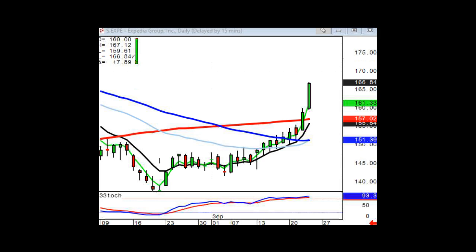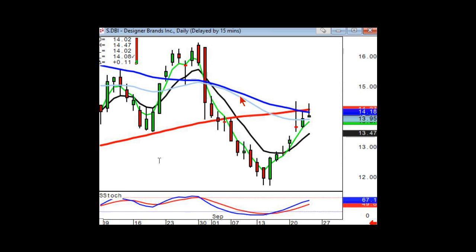DBI, if you're long, it has to open positive. If it opens lower, it's telling you the 50 is acting as resistance. It's likely coming back. So if this opened lower tomorrow, I'd close out the position and wait for it to come back to the T line.